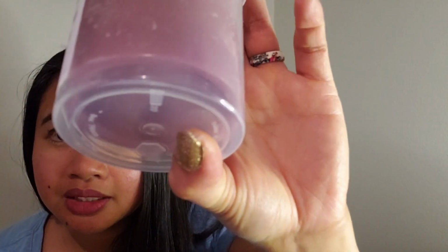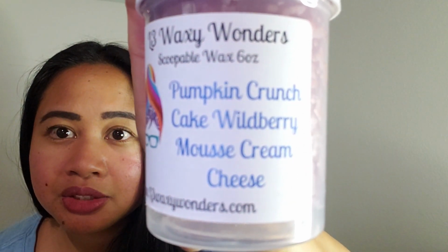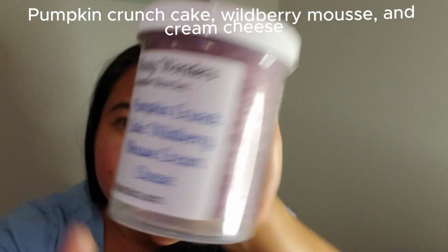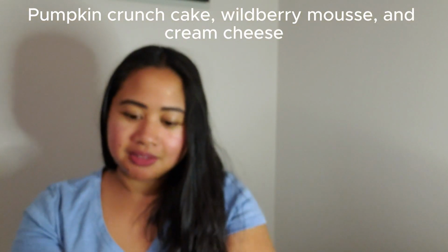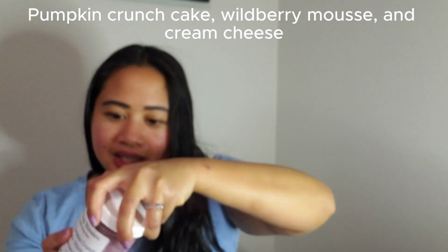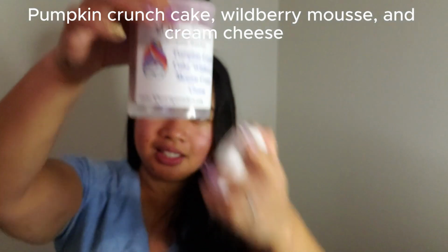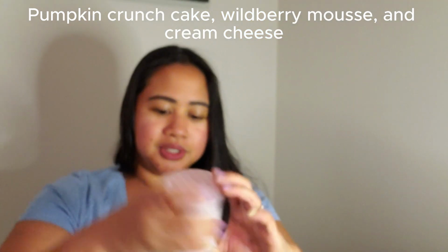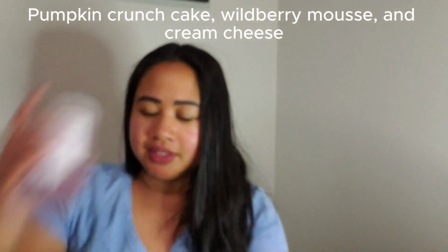Take a look at this one. This little guy has floated. This one is pumpkin crunch cake, wildberry mousse, cream cheese. I wanted to try this because of Tam. And my scoop has definitely traveled a little bit. Okay, let's see if I can push it down. I'm giving it a bit of a tap.